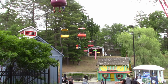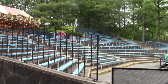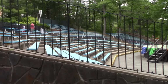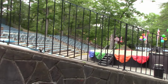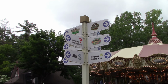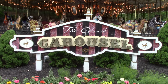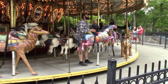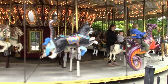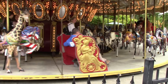So we're passing underneath the sky ride here to the big amphitheater. They got shows throughout the year, different seasons. So in addition to maps, there's arrows pointing in different areas and attractions to make it easier to find your way around. Got the Grand Carousel. Fun carousel. Not just horses, you got some other animals on here. Some of the horses on the ends and the benches do not move.